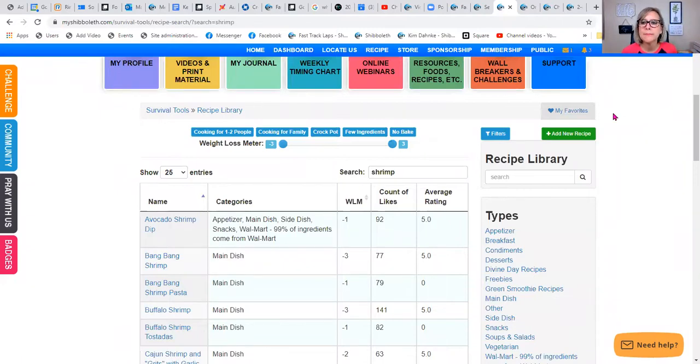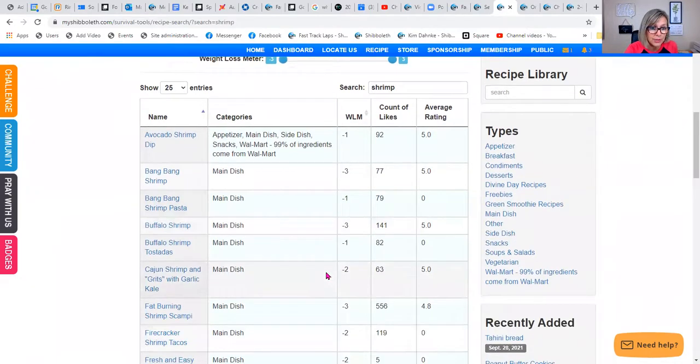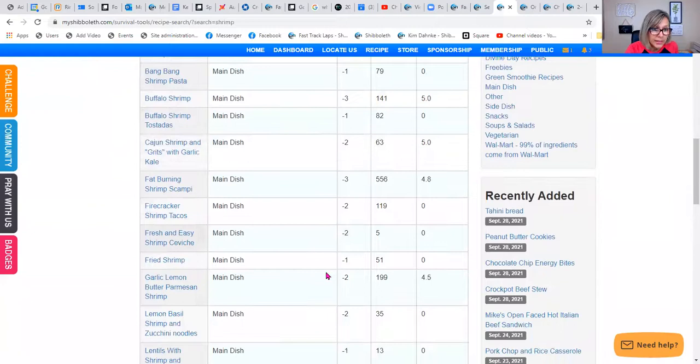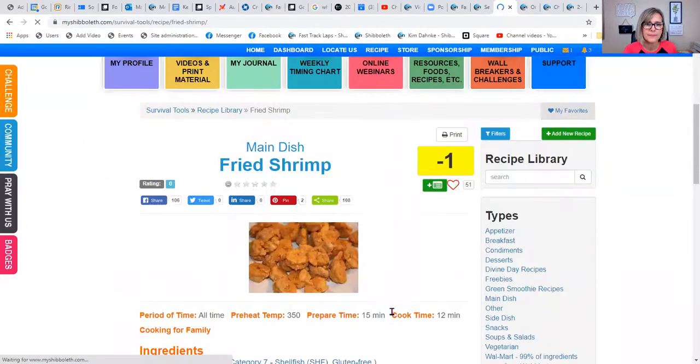I'm going to look up shrimp. I don't know which one to pick because I don't really eat shrimp, and I'm trying to find one that might look like shrimp, fried shrimp. There we go. Fried shrimp. So let's click it.